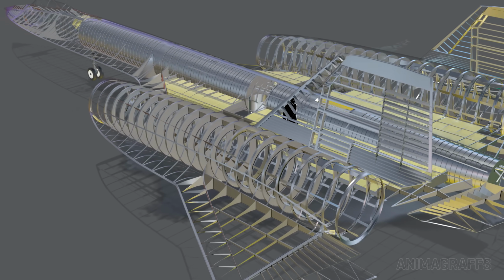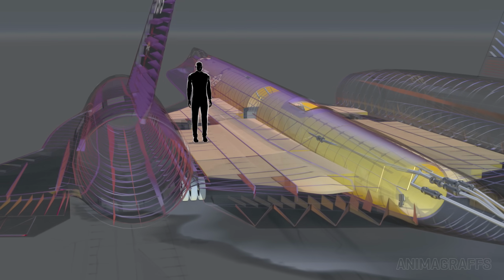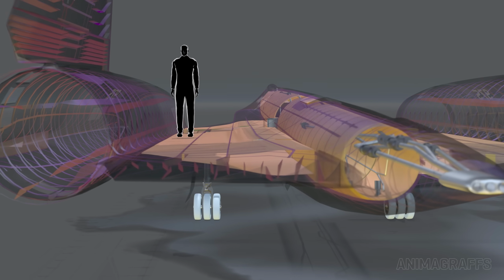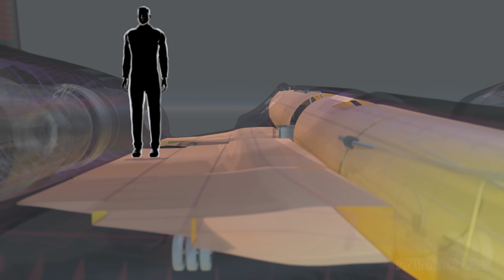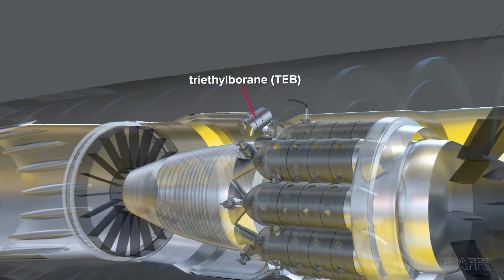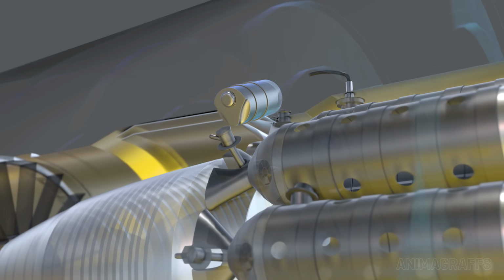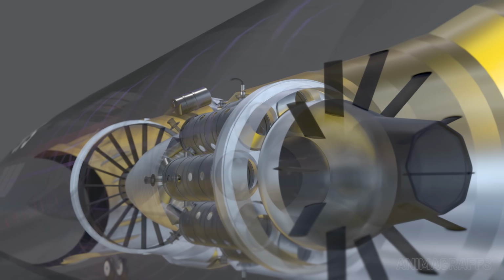Surfaces got so hot that normal fuel couldn't be used for risk of auto-ignition from surface heat alone. A special fuel called JP7 was developed which wouldn't spontaneously ignite below 466 degrees Fahrenheit. To ignite this fuel, a special chemical was required called triethylborane, or TEB for short. TEB, in contrast, ignites on contact with air alone.